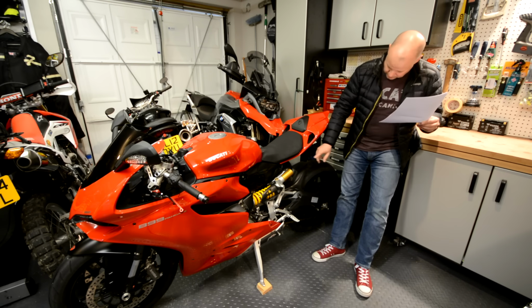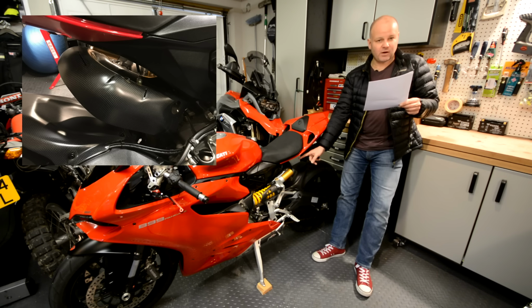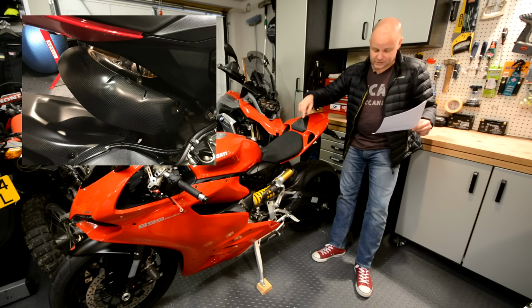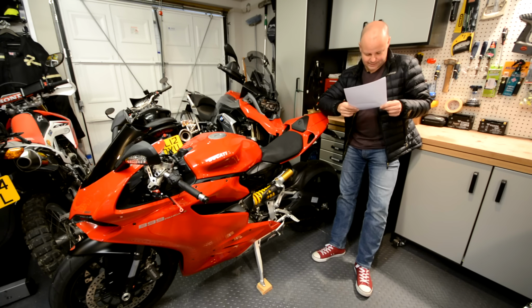The carbon exhaust guard, that was £125, but I had to have that fitted professionally because you have to take the whole subframe off to do that properly, so more on that later.